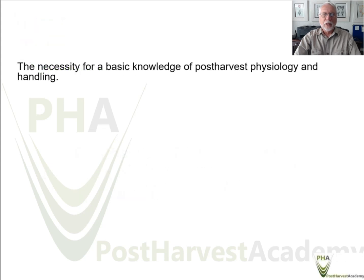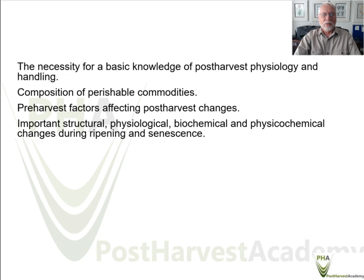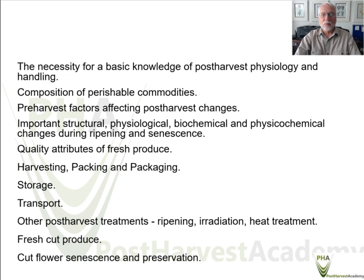So you can better meet the increasing demand for quality fresh fruit, vegetables and cut flowers in markets throughout the world. In this series, we are going to look at a number of very interesting topics, such as the necessity for a basic knowledge of post-harvest physiology and handling, the composition of perishable commodities, pre-harvest factors affecting post-harvest changes, important structural, physiological, biochemical, and physicochemical changes during ripening and senescence, quality attributes of fresh produce, harvesting, packing and packaging, storage, transport, other post-harvest treatments such as ripening, irradiation and heat treatment, fresh cut produce, and finally cut flower senescence and preservation.